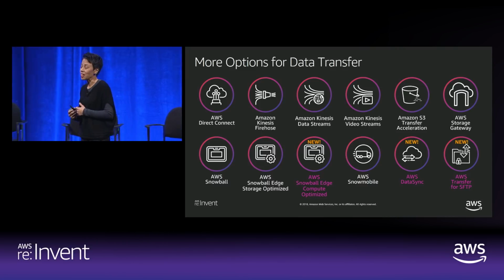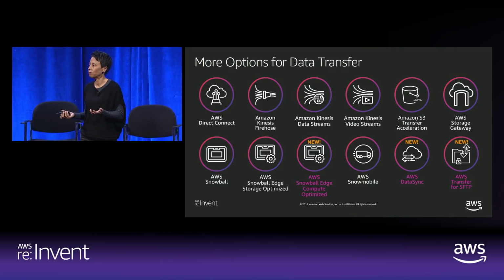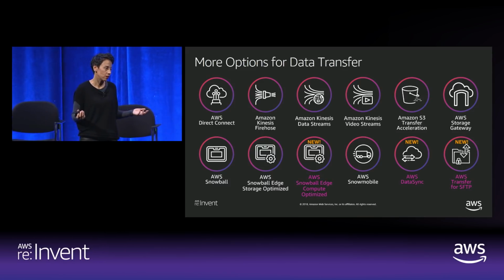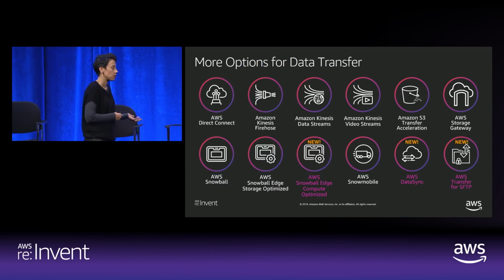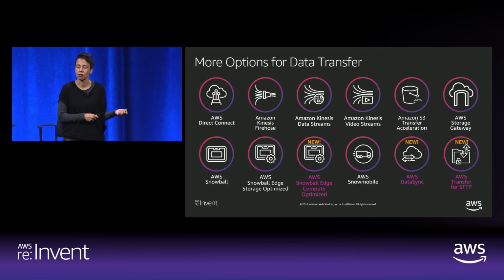All right. And then for those with just petabytes and petabytes of storage, there's always the truck. And we have customers who order a truck, and the truck pulls up to their data center, and they hook up the truck to the network in the data center, and they just move a whole bunch of storage, and they bring it back to AWS.